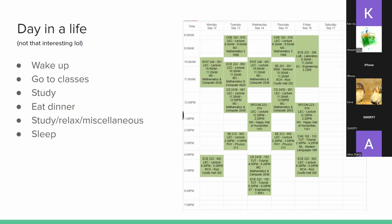And after classes, I usually go to study with some friends. So we maybe go to the library or find some quiet place. And after, I eat dinner. And then after dinner, I have this block of time that I use for whatever. So if I need to study, I'm studying. If I don't feel like studying, I can use it to relax, or do my laundry, do everyday tasks, or work on extracurriculars. And then after that time, I sleep. And yeah, that is a day in my life.